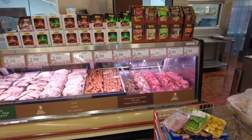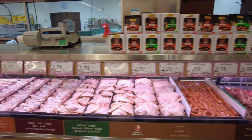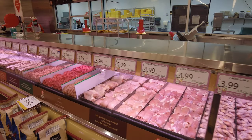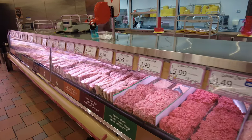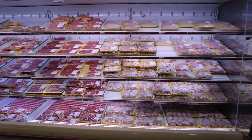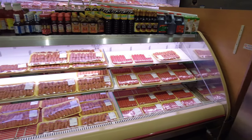And then we have some meats. You can see the price per pound. Chicken, beef. Hamburger, ground pork, and pork belly. The Filipino supermarket, Seafood City. There's a chain of them here in the U.S. There's your Filipino hot dogs. Yep.